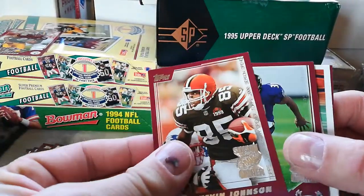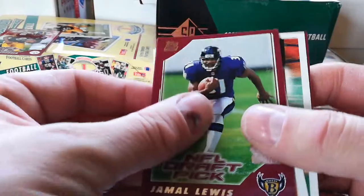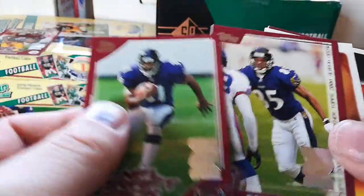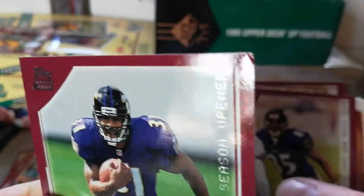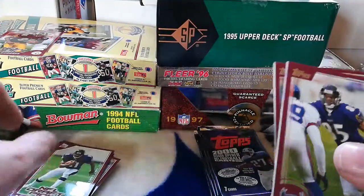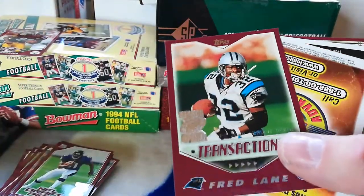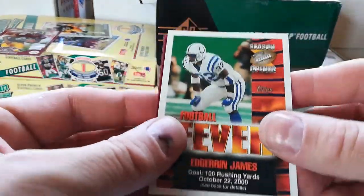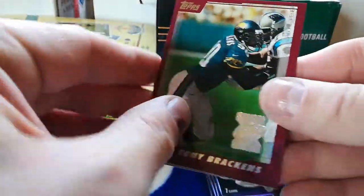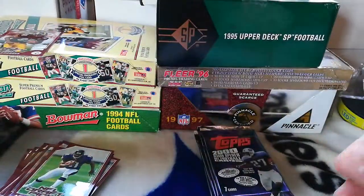Got Kevin Johnson. Wow, that is dinged up bad. Jamal Lewis. Oh, that's dinged up. This pack is just brutalized. Jamal Lewis with the ding on top. Stinks. You got Patrick Johnson. Fred Lane. Fever. Edgerrin James. Tony Brackens. Zach Thomas. And Tony Simmons.